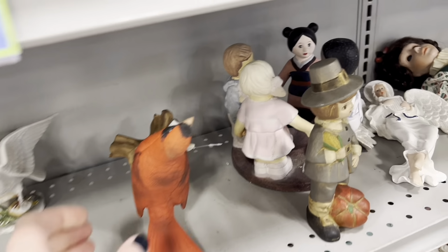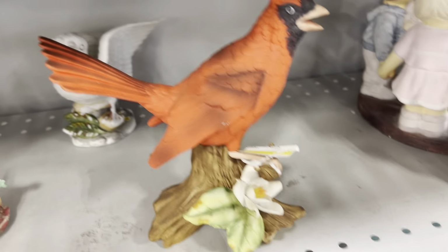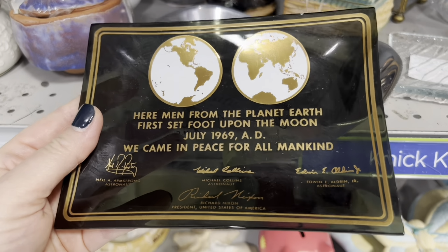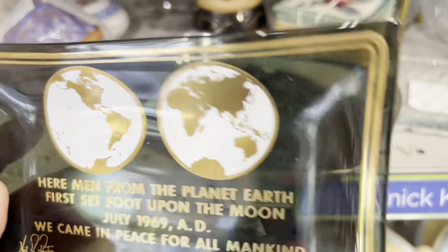Not too much in the figurines today. I felt this cardinal really needed to be upright. Lovely, but I don't want to ship that. I always fall for stuff like this. Man on the moon stuff, trinket dishes, my favorite thing.